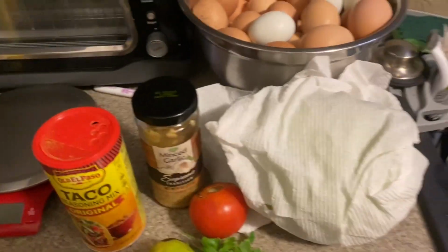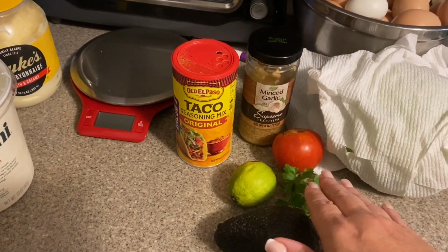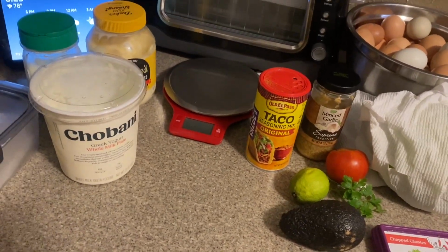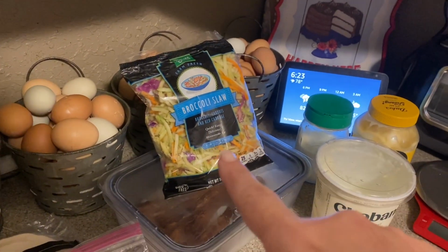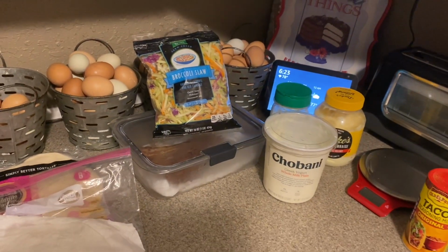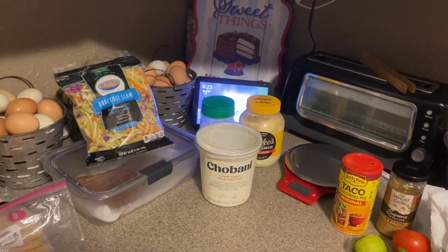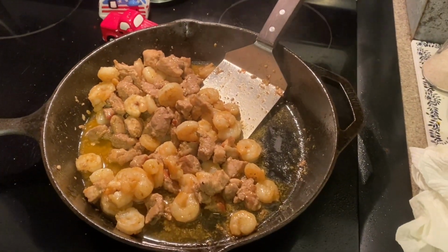This is lettuce. Keep lettuce in the fridge, wrapped up in paper towels to keep it fresh. Tomato from the garden, some fresh parsley from the garden, lime, avocado. So I'm just gonna get all of this chopped up, mixed up. I'm gonna do this first so it can start kind of marinating together in the refrigerator while I work on everything else. And we're just gonna have a taco kind of night with shrimp and pork, and that's what's gonna be for dinner.